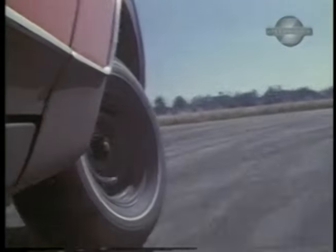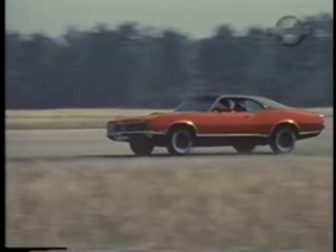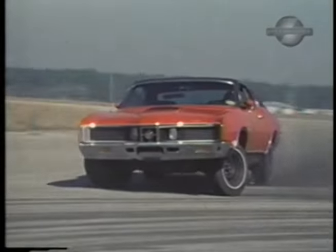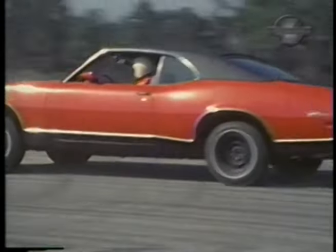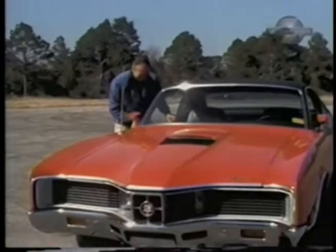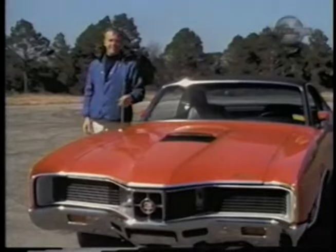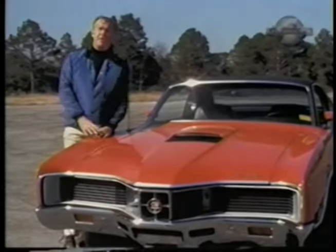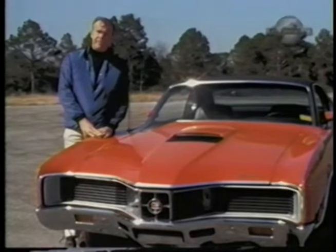From a styling standpoint, it's there. But for our money, it needs quite a few performance options. And Mercury has them. Enough to build yourself a great car. Well, there it is, friends, our test of the standard Cyclone GT. 351 cubic inches, two-barrel carburetor. As we mentioned, a little on the docile side, but a fair performer.